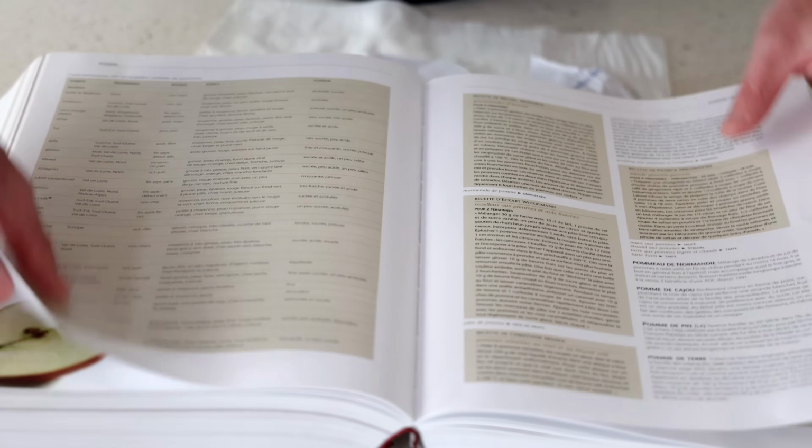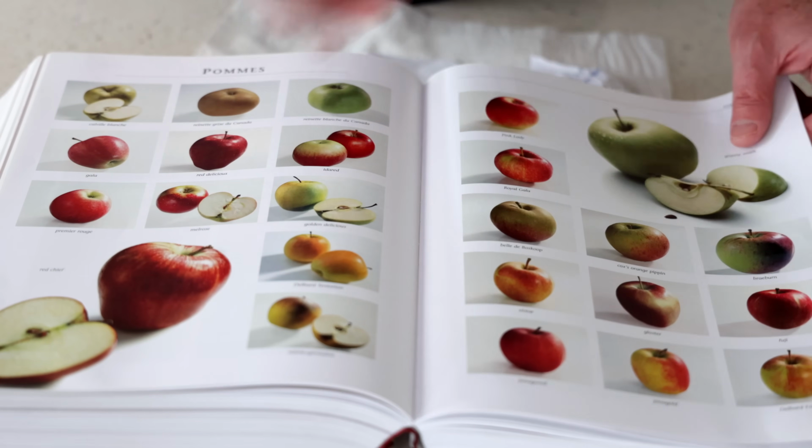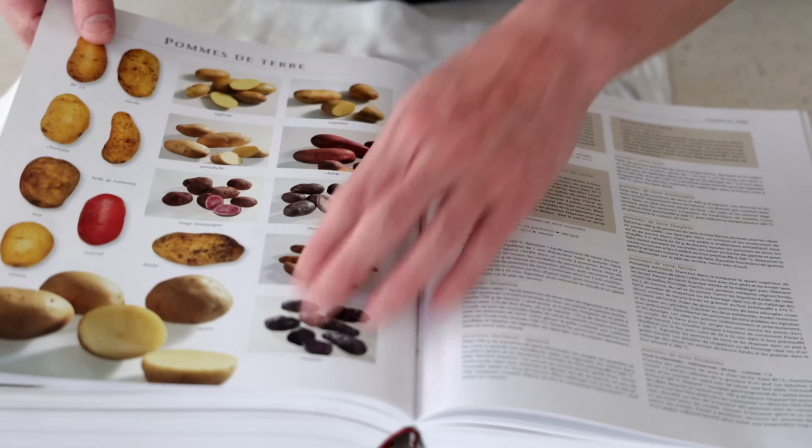And this is the secret of chefs. They use the right fruit with the right taste, adapted for the type of cooking they're going to be doing with the apple. And that's how you get the best result. There's no surprises.